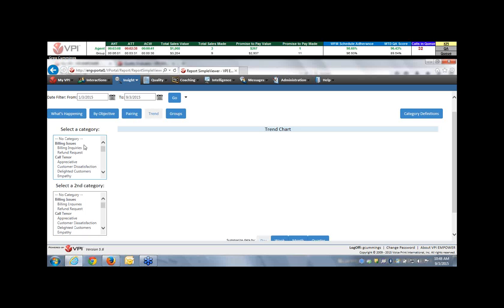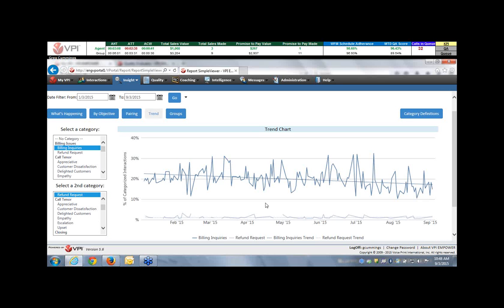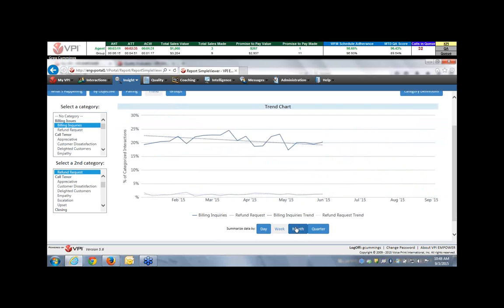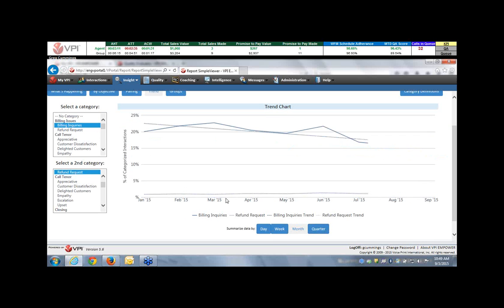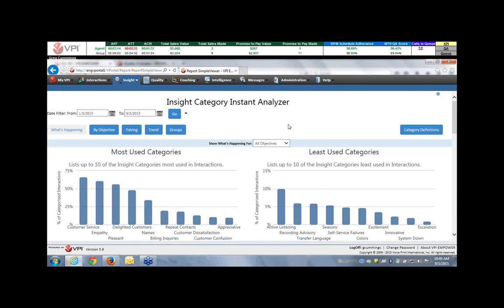I really like this trend view, and I can take your eyes to the left-hand side of the screen for me. I can take my billing inquiries and correlate that to refund requests and see if there's a direct correlation, because it's going to map out both of those categories and that metric, right, on a nice trend line. And I could even say, show it by week, show it by month, show it by quarter. When you start to incorporate this type of view into your analytics platform from speech, this is where you're really going to start to drive change.